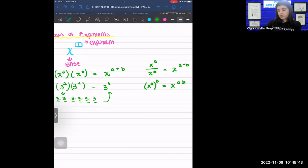And the other thing is that exponents can be distributed. If we have something like x times y, all to the seventh power, this is the same thing as x to the seventh times y to the seventh. So exponents are distributable whether you're multiplying or dividing. If we have something like x over y to the seventh power, it's the same thing as x to the seventh over y to the seventh.